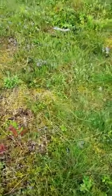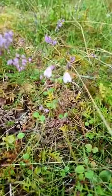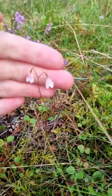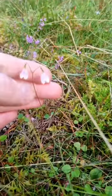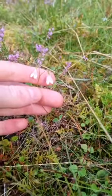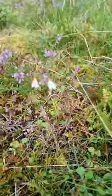Another lovely twinflower down here for us to enjoy. It's a nice one, so you don't see this sort of thing every day. Come on, let's focus on the twinflower. Why would you want to look at anything else? You can see why it's such a charismatic little flower, very well loved.